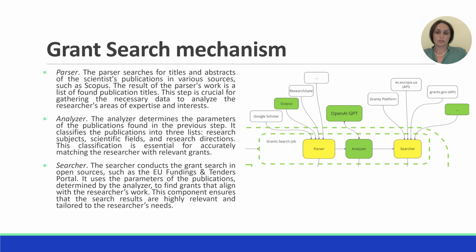The analyzer determines the parameters of the publications found in the previous step. It classifies the publications into three lists: research subjects, scientific fields, and research directions. This classification is essential for accurately matching the researcher with relevant grants.